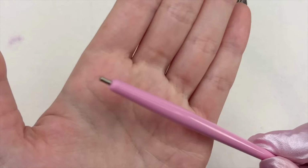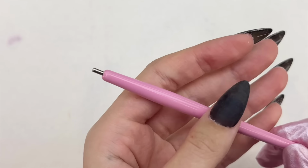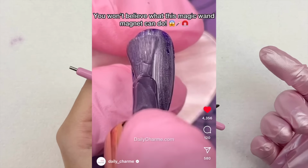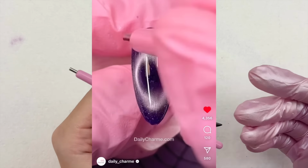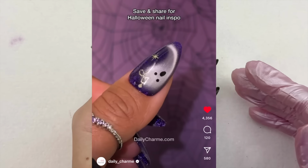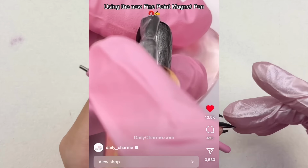Like I mentioned, I of course need to try this new magnet out in today's video. I just think it is so cool. I am going to go ahead and pop up some different videos from the Daily Charme Instagram that I really loved, and I would love to try those Halloween nail looks, but because this is my last nail set, I'm not going to be able to try every single one of them. So I'm just going to pop them up so you guys can see them if you haven't already. Daily Charme is great for nail inspiration.